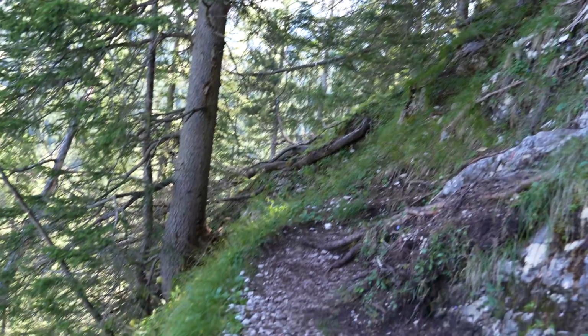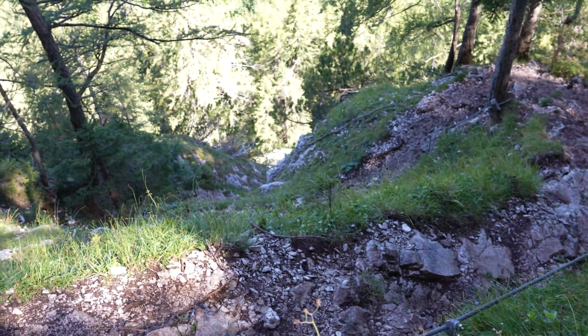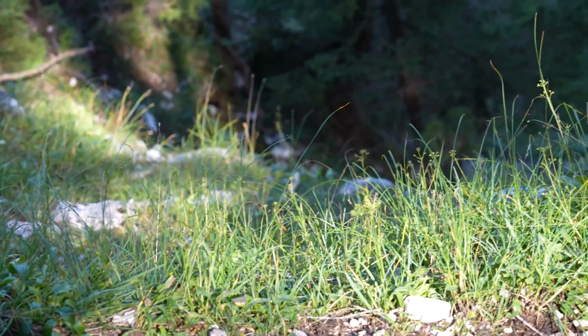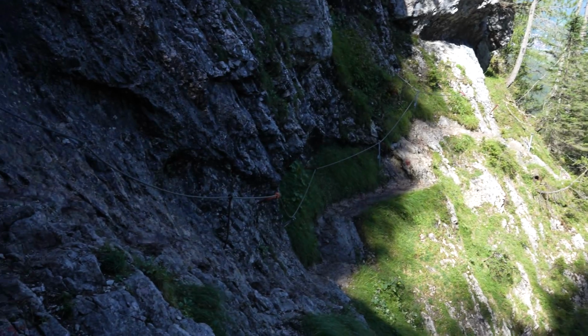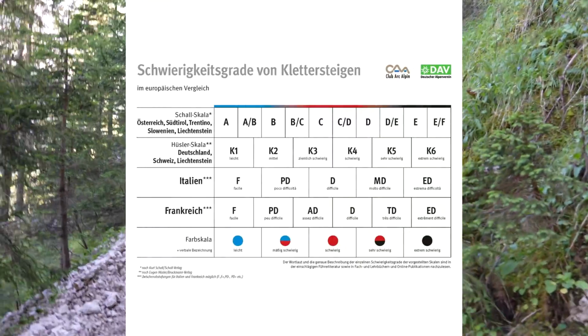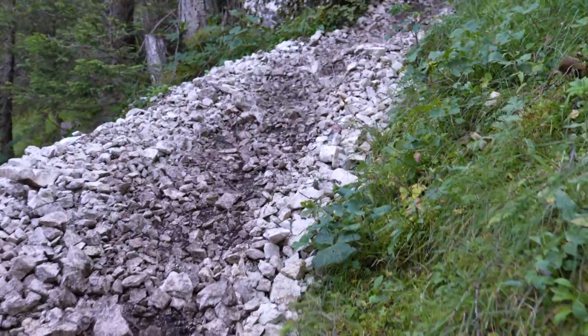So, about the Immensteig itself, the Via Ferrata, it is categorized as a level B out of A to F, so that means basically 2 out of 6 difficult, if you get what I mean. There is a comparison by the Deutsche Alpenverein of the European scales for measuring the difficulty of a Via Ferrata, and I actually find it kind of nice what it says in Italy and France. In Italy it's PD, actually the same in France, which is basically a little bit difficult, poco difficoltà.